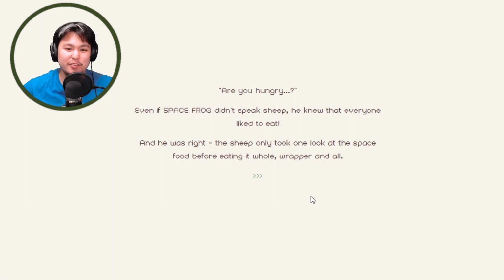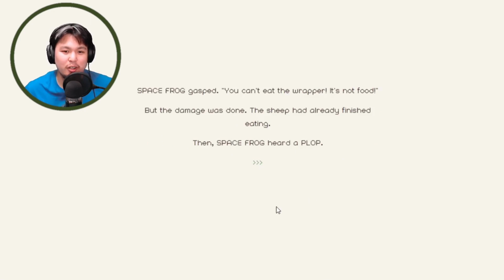Are you hungry? Even if Spacefrog didn't know how to speak sheep, he knew that everyone liked to eat. And he was right. The sheep only took one look at the space food before eating it whole, wrapper and all. Aww, he was really hungry. Spacefrog gasped, oh, you can't eat the wrapper, it's not food. But the damage was done, the sheep had already finished eating.